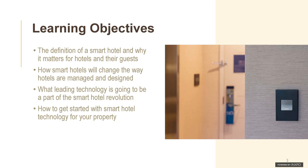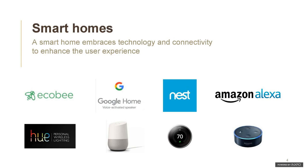We'll uncover how a smart hotel will change the way a hotel is run and managed, and of course initially designed. Then we'll look at some of the leading technology that's available today, the pros and cons, and what the future holds. And lastly, how to get started incorporating smart hotel technology and functionality into your design or your brand. I hope that really is meeting the expectations of the call today.